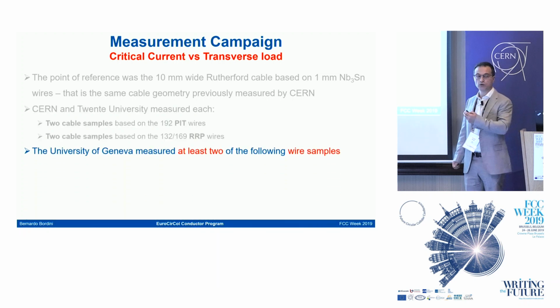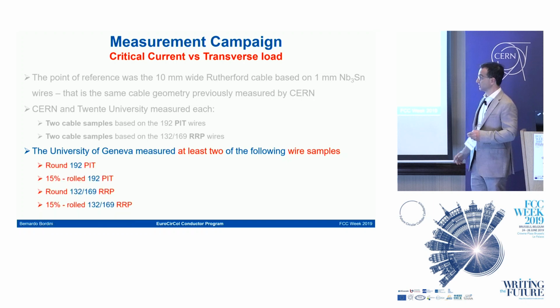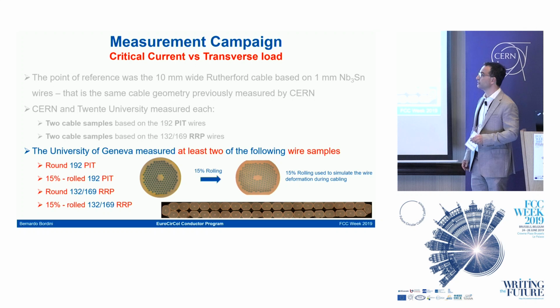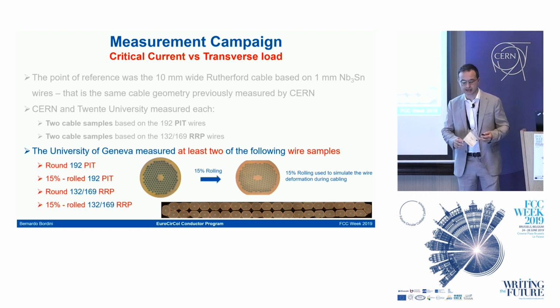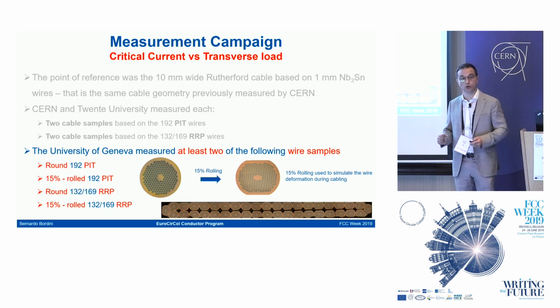And the wires used in this cable, the same wire used in this cable, were measured at the University of Geneva under transverse load. We measured a round sample and also a 15% rolled sample. The rolled samples are prepared to mimic the mechanical deformation that the wire experienced during cabling. So we wanted to see what the effect is also on these rolled samples.